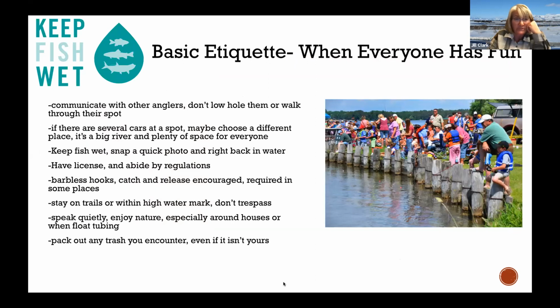Basic etiquette when you're in the valley. It's always nice to communicate with other people. If there's somebody there and it's obvious that they're going fishing, don't low hole them or walk through their spot. Walk around, go a long ways down or away from them, or communicate with them. Sometimes I'll be getting my fishing stuff on and somebody else will be there fishing. I'm like, hey, do you like to fish upstream or downstream? And they'll say, oh, I like to go downstream. And you're like, okay, then you go downstream, I'll go upstream and I won't bother you. So just communicate with people. They never mind if you talk to them.